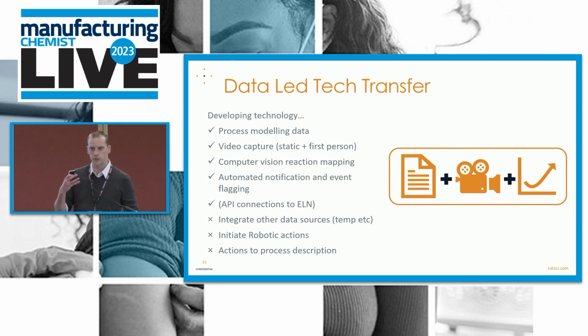Once you have those different tools connected into one place, you really drive take-up and use, and then you've got a central place to store that data. We're working on other things, so integrating other data sources. If you could link your temperature probe or your pH probe to the Lumi source, you'd have the same time points for everything, or an alternative way of meshing those data sets together.